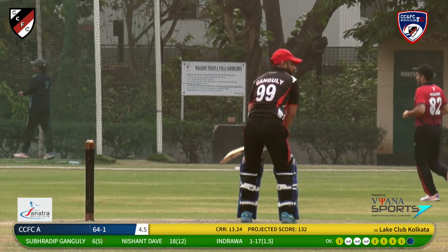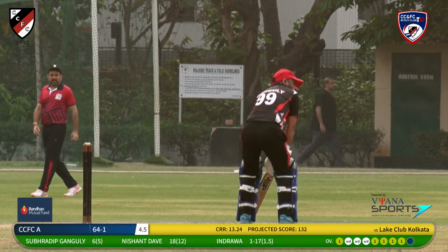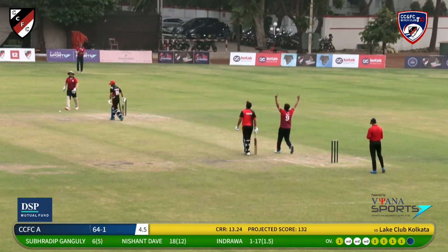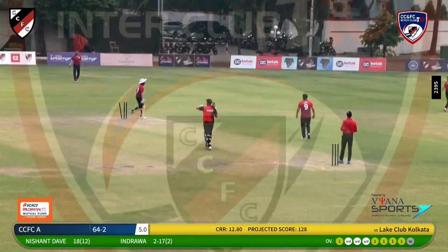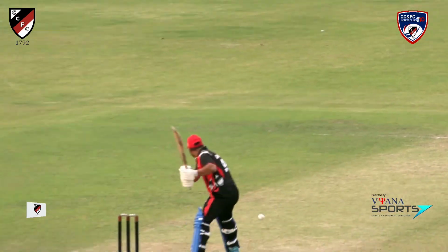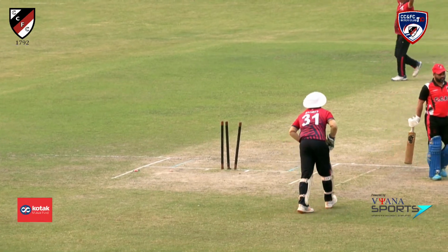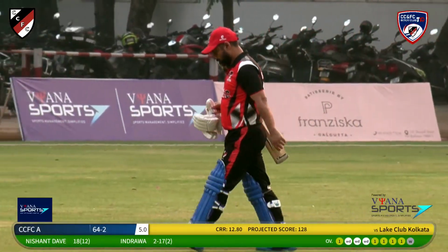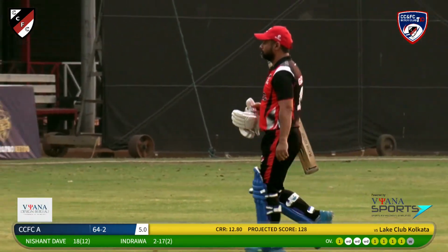Shantai calm as you like. Will be waiting for that one bad ball. And he's bowled him. Indravo picks up his 2nd wicket, and it's another big fish. Subhadeep Ganguly clean bowled. And Indravo is doing a job and a half here for his side, keeping it wicket to wicket. He's got T10 and now Subhadeep, both off the last ball of the over, building the pressure and getting the wickets. And after 5, CCFCA are 64 for 2.